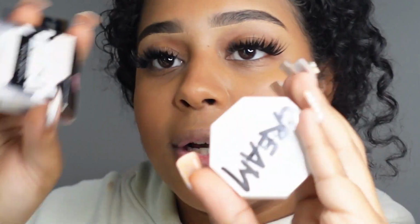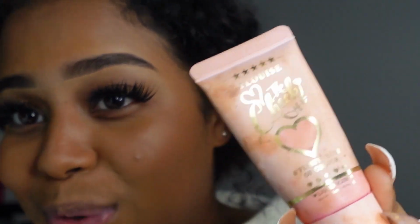Once I'm done with my contour, I like to go in with a cream blush. I'm gonna be using this Cheeks Out cream blush by Fenty. However, the cream blushes that I was using for a really long time were the P. Louise ones. This one specifically, she's really dirty, I'm sorry. Yeah, this is the one that's been with me.